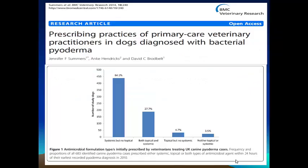So if we look at this large epidemiological study that we have on this slide, here they wanted to find what were the most common prescribing practice by primary care veterinary practitioners in dogs diagnosed with bacterial pyoderma. And out of 683 dogs, as you can see, 64% were actually prescribed with systemic antimicrobials with no topical medication.